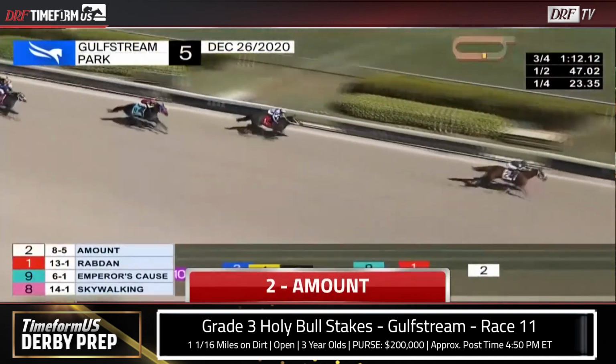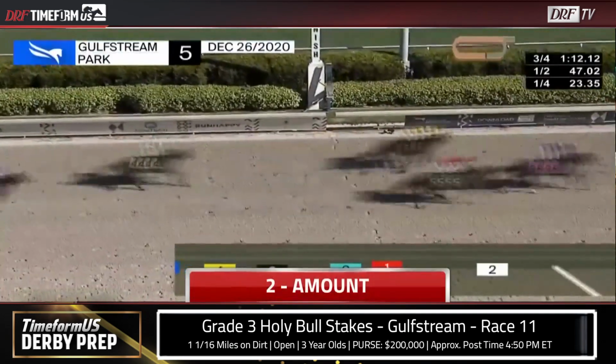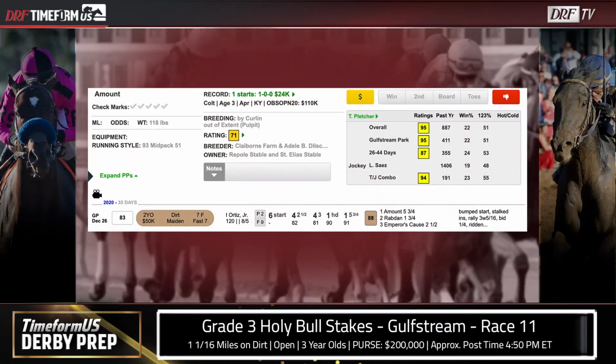That 88 TimeformUS speed figure is just not going to cut it against this level of competition. And the horses behind him, a few of them have run back. They really haven't done much in their subsequent starts. So I think this horse is getting a real class test here. And while he might appreciate added ground in the future and ultimately improve, I think it's asking a lot for him to win this graded stakes in just his second career start.